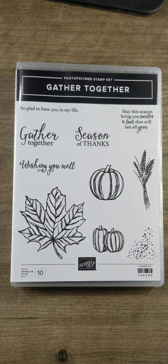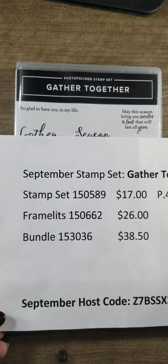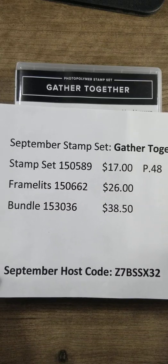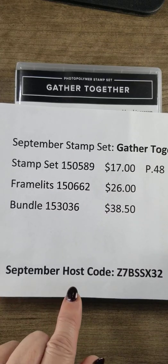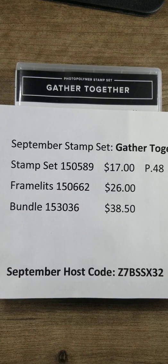So the information on this stamp set is Gather Together, and then I have the stamp set, the framelits, and the bundle. But the only thing is, you do have to use the host code. The host code will entitle you to getting 3 card kits. The card kits will be made from the Gather Together stamp set, and I will be putting out a video, so you will see exactly how to do it.